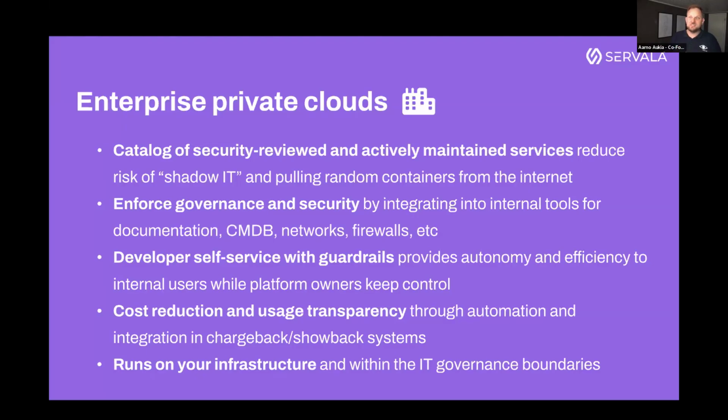Instead of investing a lot in scanning and finding all the problems, you can make fewer problems appear in the first place, right? And of course, that's also integratable in your existing internal tooling, whether that's documentation, configuration management database, networks, firewalls, and so on. Since it's all automated, it's also all documented, and you have an audit log of who did what, when, where. So that's much easier for you to figure out what happened after the fact if necessary.